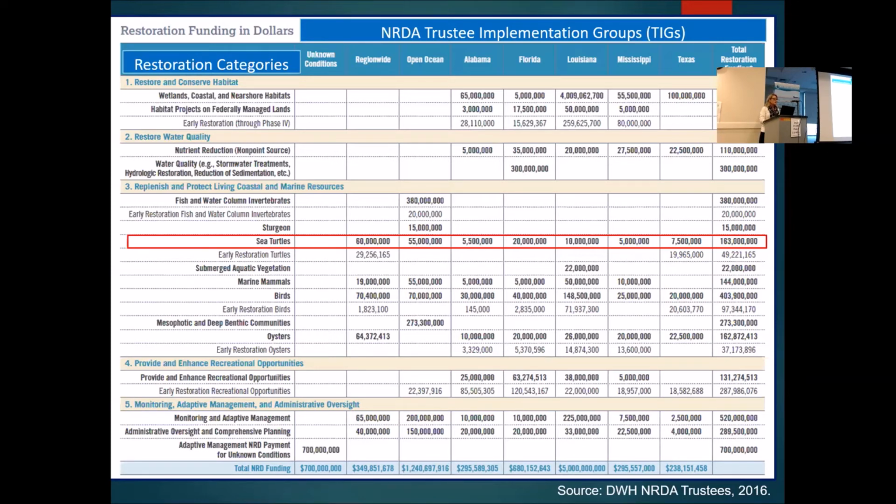You can see the NRDA allotment here for sea turtle restoration across the trustee implementation groups. It totals $163 million. For Florida, we have $20 million for sea turtle restoration. That's just the NRDA dollars.